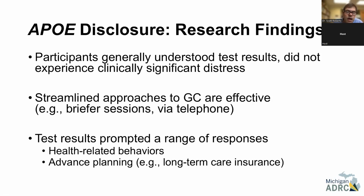So people did do a lot with their information. It maybe inspired certain kinds of health behavior changes, some kind of advanced planning. I wanted just to comment on those. Some of those were in the directions we were hoping for. Some people, it did seem to make a difference, maybe motivating them to change diet and exercise. But some changes we were less certain how excited we were.